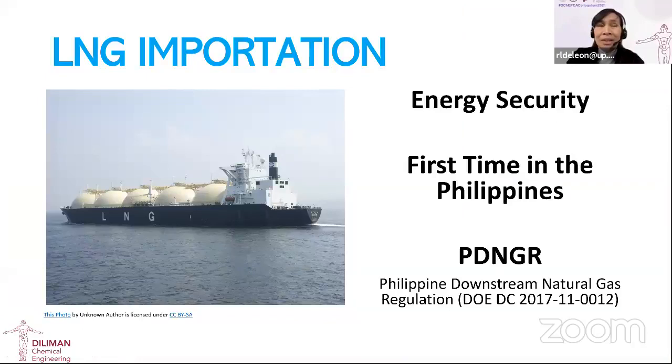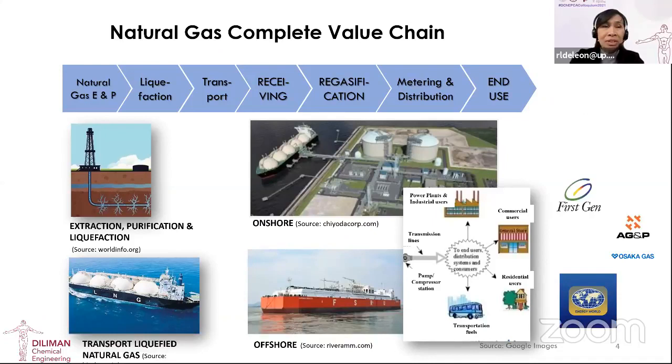So in the interest of energy security and to avoid a repeat of the debilitating rotating brownouts that crippled economic activity back in the late 1980s to the early 1990s, and with no alternative feasible indigenous natural gas reserves ready for exploitation right now, the Philippines is poised to import liquefied natural gas for the first time. In preparation for this, the Philippine Department of Energy issued Department Circular 2017-11-12, otherwise known as the Philippine Downstream Natural Gas Regulation, or PDNGR.